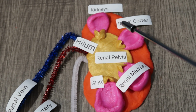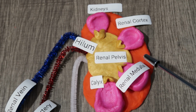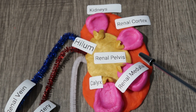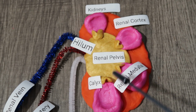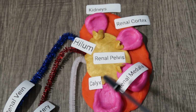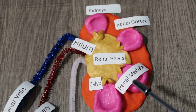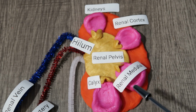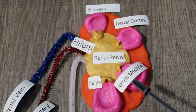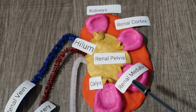Now, the renal cortex I have made in the red. It is the more outside superficial portion of your kidneys. And the renal medulla are the pink areas, and I've put just a few here for you, but you have a lot more within a kidney, and that is going to be closer to the middle of your kidney. So cortex and medullary region is going to be very important here in a little bit when we look at the microscopic level of the kidneys.